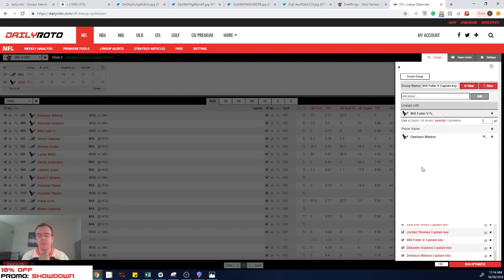So you see some lineups out there that have Will Fuller as the captain and they don't have Deshaun Watson on the roster. And that doesn't make a lot of sense logically. It's something you can really easily set up and configure within the DailyRoto Showdown optimizer. And a bunch of different groups there.